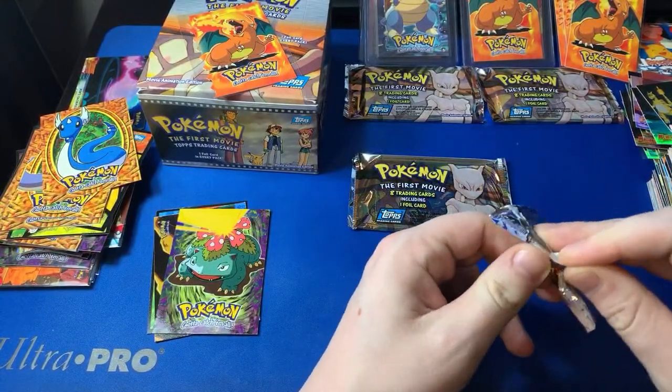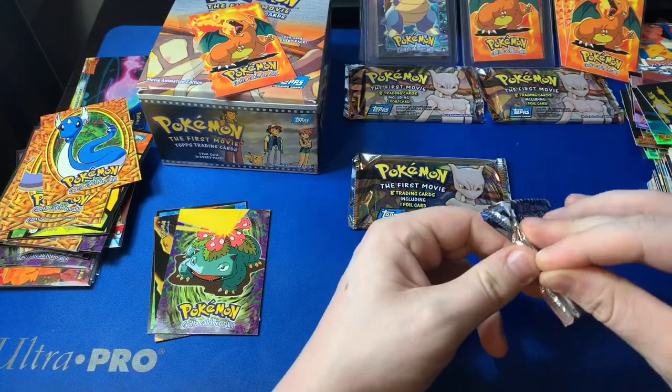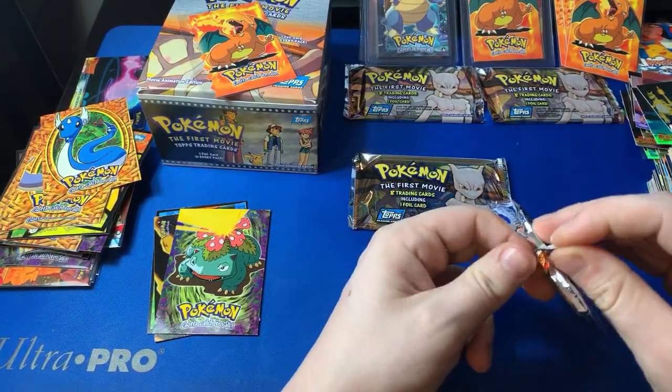Do you know what kind of Charizard Logan was wearing in the fight? It was a BGS 10 first edition base set, I believe.